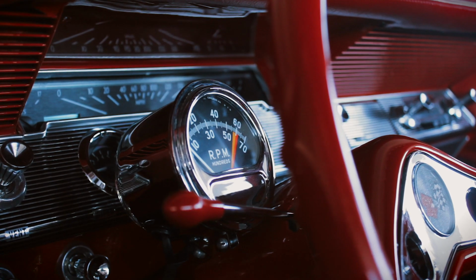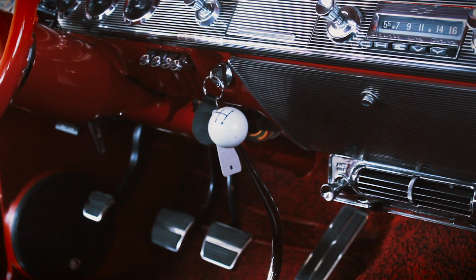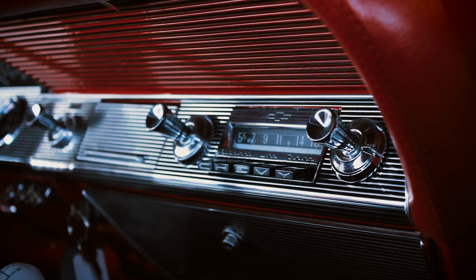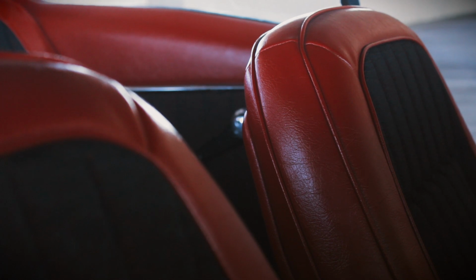It looks absolutely factory with the Impala steering wheel, the Impala shifter. It even looks like a 4-speed. It's actually automatic. It's all custom done. All the air conditioning ducts are all '61 Impala. It's actually got working air conditioning in it. The Sun tach actually works.